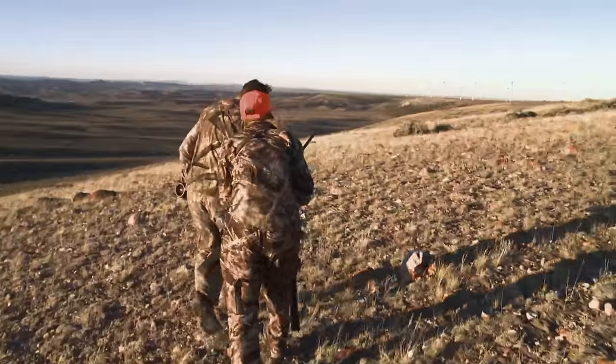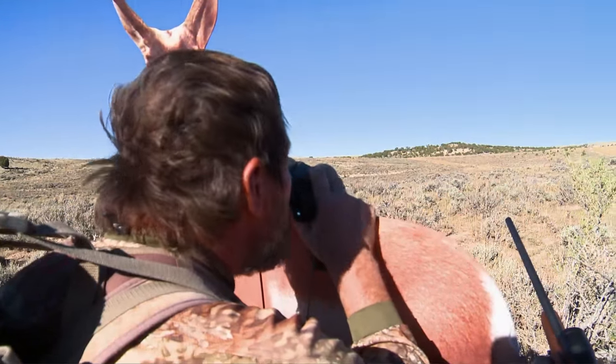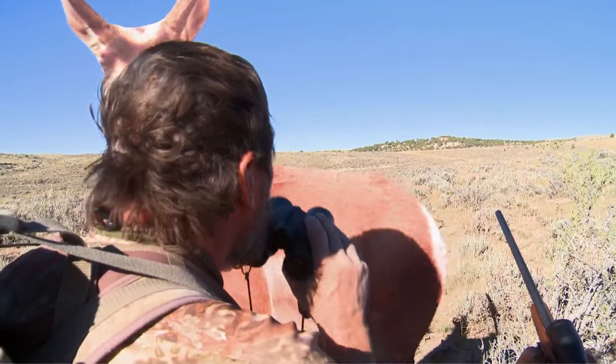Whenever we saw an antelope, we were able to stalk up to it. They had a plan, they always had a plan in mind. So it wasn't like you saw it and you were like, well, how am I gonna get over there? They made sure you got there and you did it right.